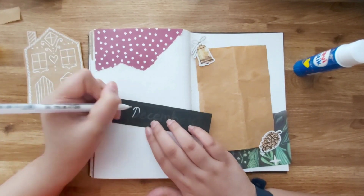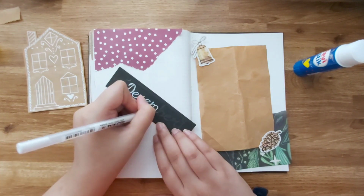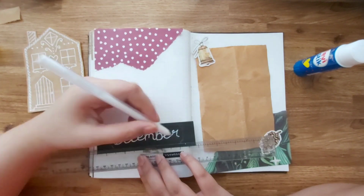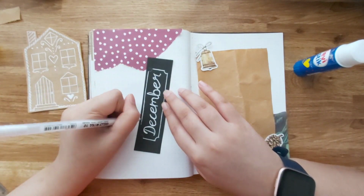Here I'm just drawing out the December title page in this cursive font, in this really bad cursive font, because I haven't written in cursive since, I don't know, probably in school.